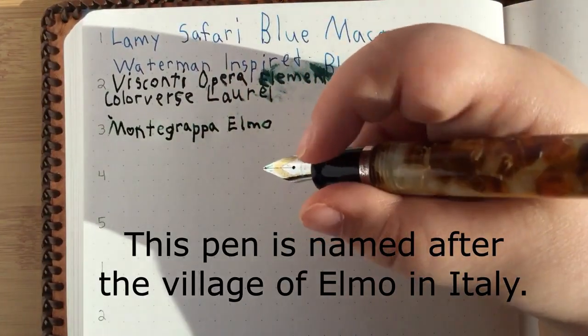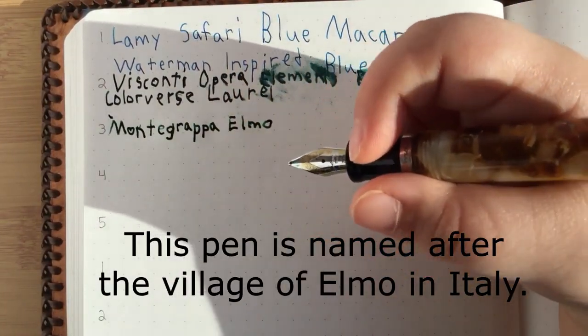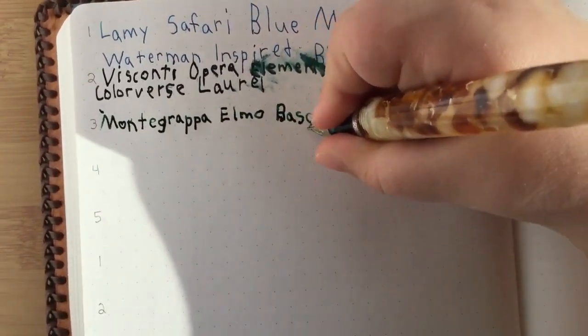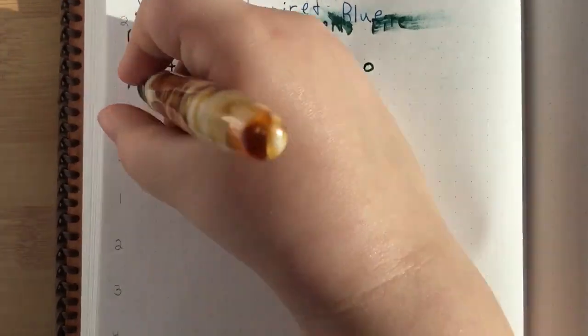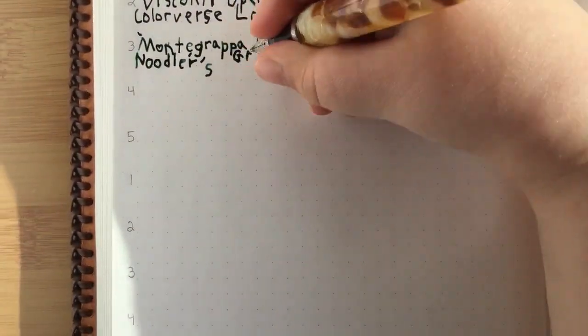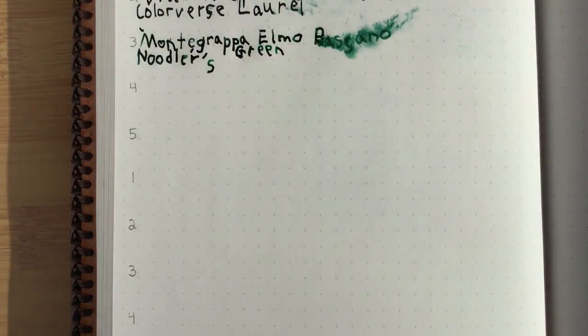Any fountain pen friends who have kids, get this. We also ran into that. These are going to be juicy, my friend.